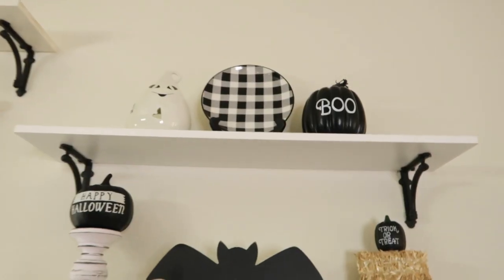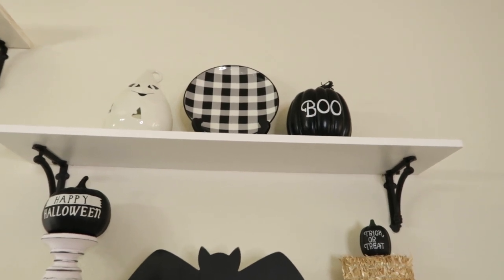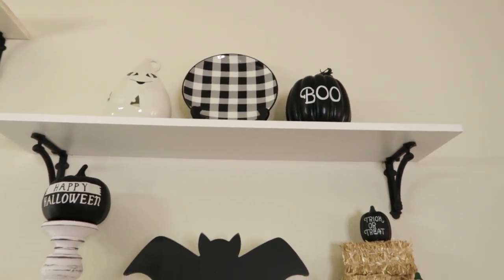I have noticed that while I'm decorating, I seem to lean toward black and white with pops of orange in my Halloween decor. It's really cute. I like how it's all coming together. So this is what I ended up doing with the coffee station shelves. The top shelf has a ghost. I left the buffalo check plate there, and then a pumpkin that says boo.